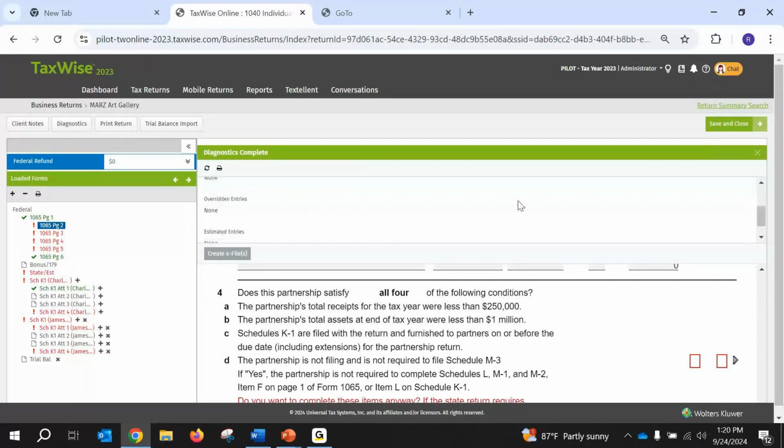Now, this tax return that I'm currently looking at, we don't have any data within it, so there are no warnings. But as we go through, and we'll come back to this, once we actually start inputting information, very likely that some warnings may appear. I think the most common one of these, and we'll talk about this in a little bit, is if a balance sheet is out of balance.